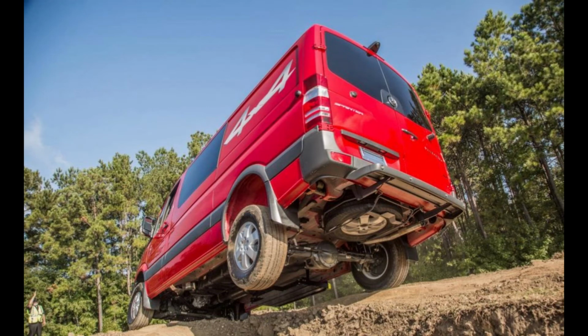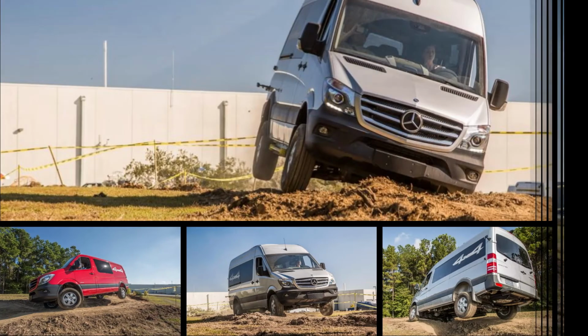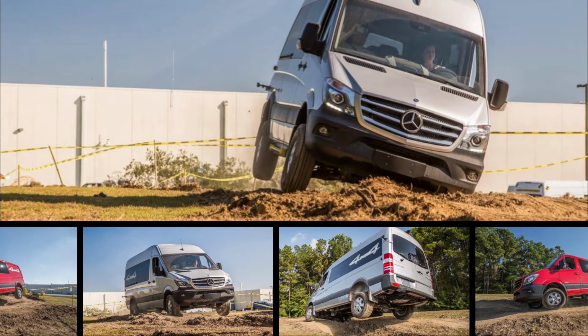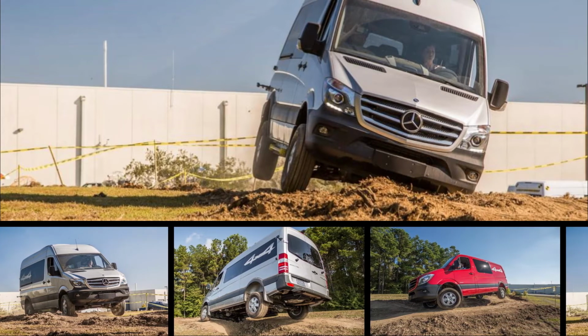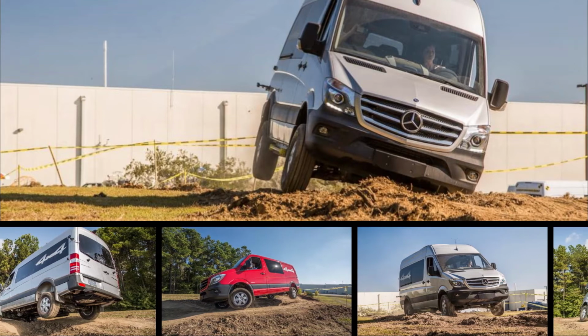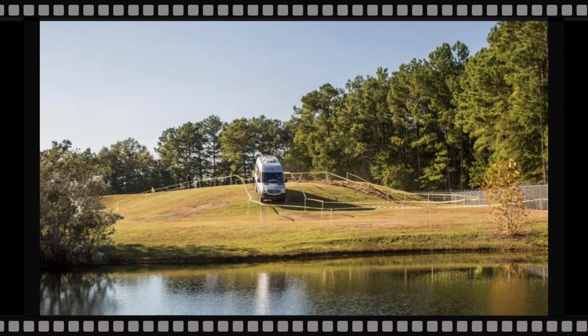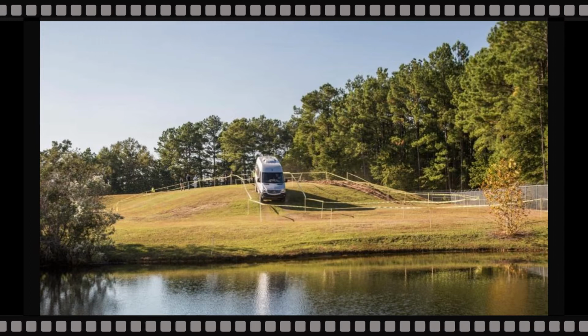A plethora of configurations is the hallmark of full-size vans, but with the next-generation Sprinter, Mercedes is taking things even further. Not only will customers be able to choose among the usual array of body styles, wheelbases, roof heights, and powertrains, but there are also specific levels of interior equipment, dashboard configurations, storage options, and more. All told, the new Sprinter will offer more than 1,000 configurations to help buyers get exactly the van they need, nothing more, nothing less.